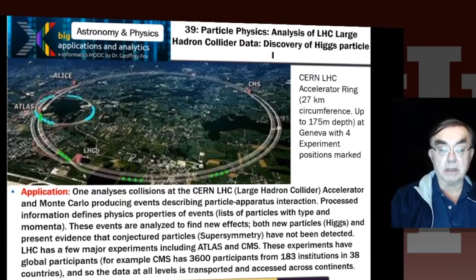The collisions happen at these sites here. There are these huge apparatus, giant by any reasonable standards, which take the data and record the results of the collisions. That data is written out to disk. It's analyzed by a special large local cluster to select the more interesting events, and those more interesting events go on for detailed analysis. These are huge examples of global science. Namely, CMS, one of the two general purpose experiments, the other being of course Atlas, has 3,600 participants, 183 institutions in 38 countries.